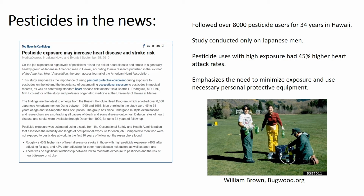As we start talking about what's in the news of pesticides, safety always comes up. And then we get the question, well, how dangerous is it? Well, over in Hawaii, they took 8,000 pesticide users. So stop and think about that. 8,000 pesticide users. That's a pretty big number. Over 34 years, not just 1 or 2 years, but 34 years of data, and conducted a study with Japanese men.